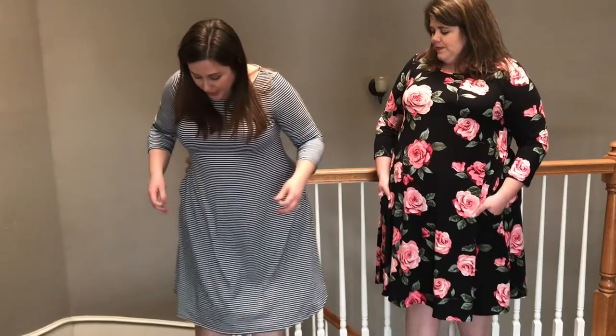I love this dress, and I'm wearing my true size of a 2X. With Lakewood, you do have the flexibility to size down one in certain prints, and we'll show you guys what it looks like when you size down in a little bit. And I'm also wearing my true size of a large. I'm typically a size 16. So this is me in a large. I have plenty of room.